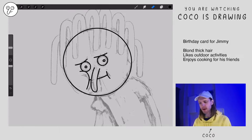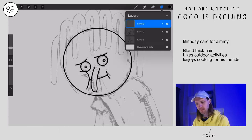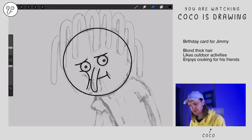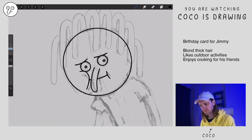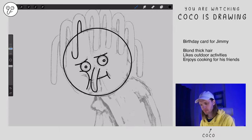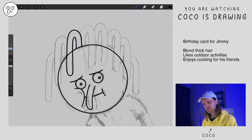So where were we? Let's trace these beautiful strands of hair, and I'm just going to use the same brush coming in here, tracing carefully, do that again, something like this. Yep. Next one.